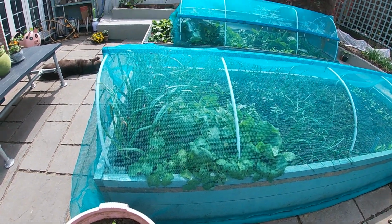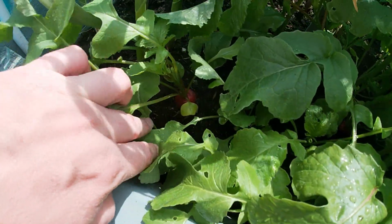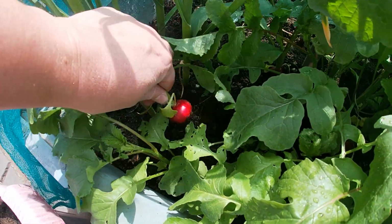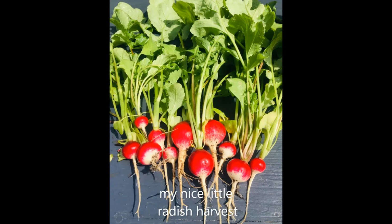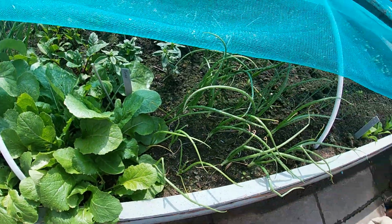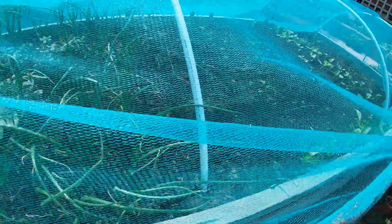So around this side of the raised bed, let's have a look. A closer look. We've got some radishes. They actually look like they're ready to pull. Let's have a pull of one. Beautiful. I'll pull some more of those, have those on a salad later. Got some turnips. Those are the little pink and white turnips. And up the side here we've got some calendula. And pop this netting back down to keep the pests out.